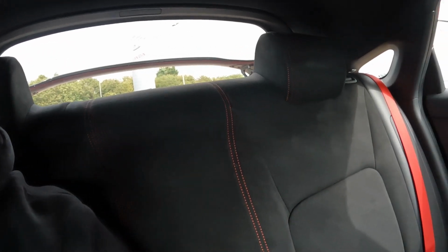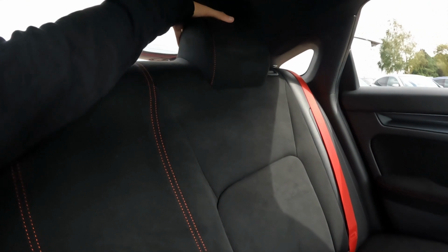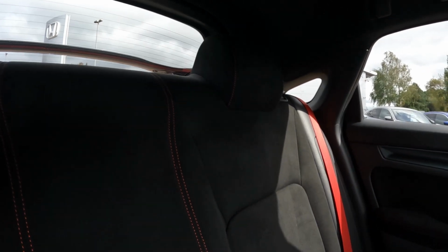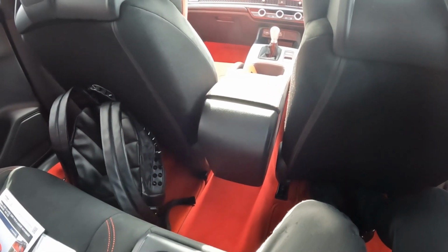That being said, I do like the red stitching found on the door as well as on the seats. And this material feels like a halfway point between fake suede and cloth. And again, this material is standard to the Type-R. Unfortunately, this 50 grand car does not have air vents for the rear passengers.